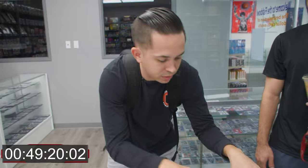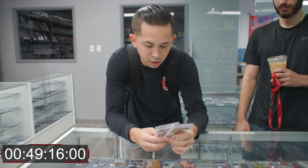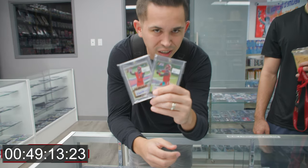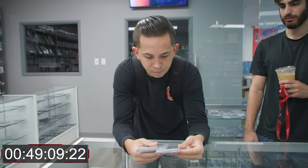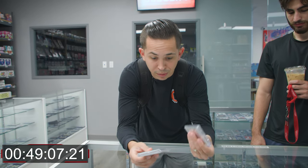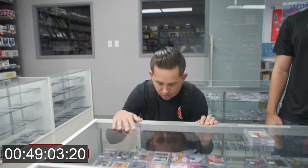All right, so I think both of these, we've sold a couple of different ones of Malik on our website or on our eBay page. So you got a couple different Malik Willis autos. They're Leaf, they're not Panini Legacy or anything, but they're cheap, 30, 40 bucks. I think those might be something we grab and hang on to.